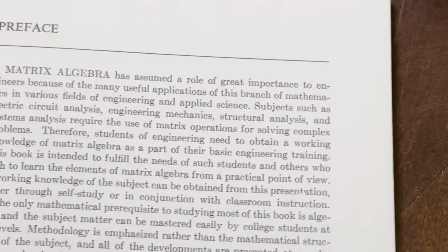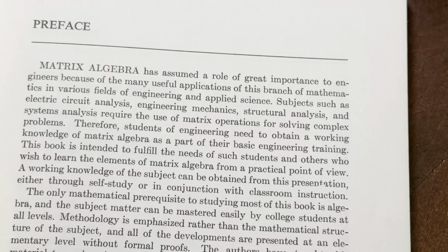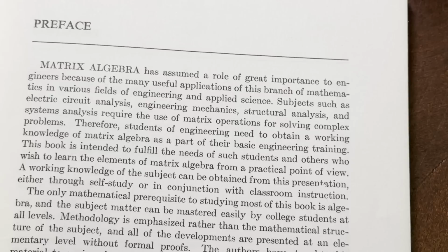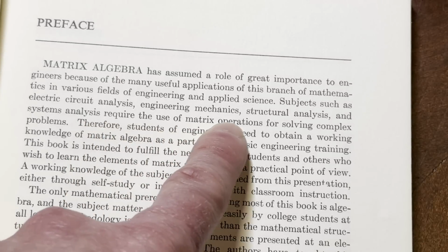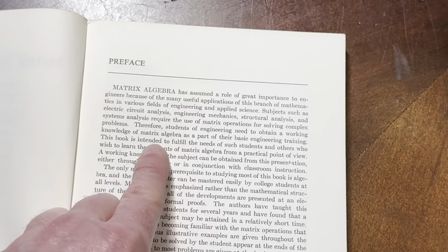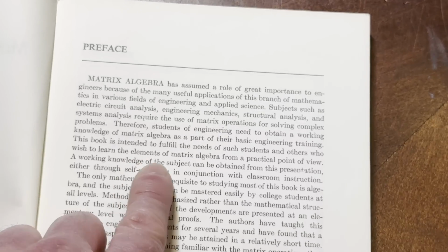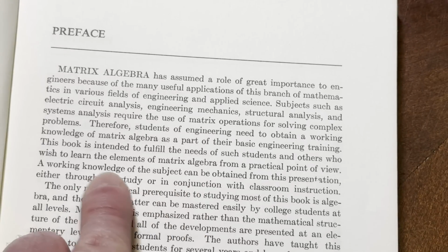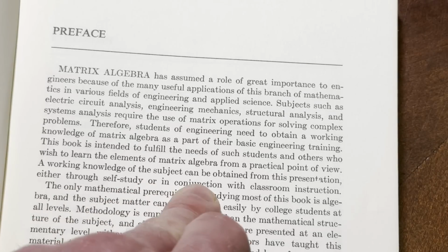Let's read what it says here. Matrix algebra has assumed a role of great importance to engineers because of the many useful applications of this branch of mathematics in various fields of engineering and applied science. Subjects such as electric circuit analysis, engineering mechanics, structural analysis, and systems analysis require the use of matrix operations for solving complex problems. Therefore, students of engineering need to obtain a working knowledge of matrix algebra as part of their basic engineering training. This book is intended to fulfill the needs of such students and others who wish to learn the elements of matrix algebra from a practical point of view. A working knowledge of the subject can be obtained from this presentation. Awesome. Either through self-study or in conjunction with classroom instruction.